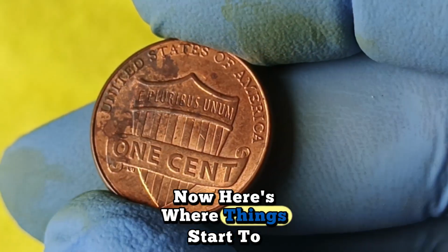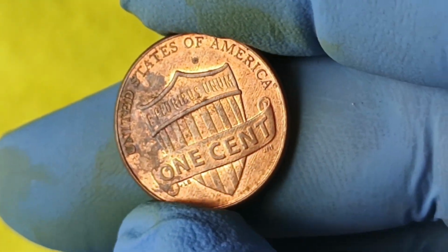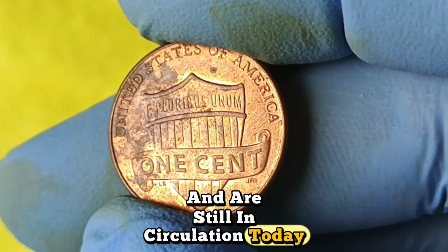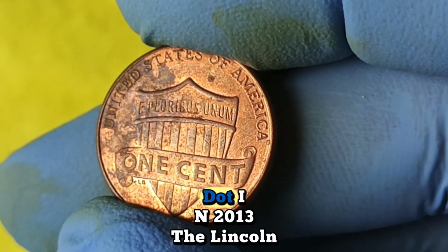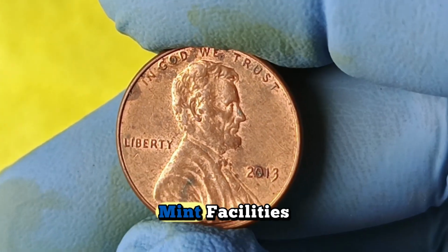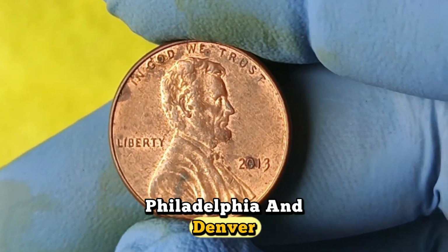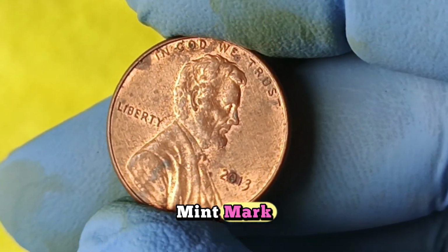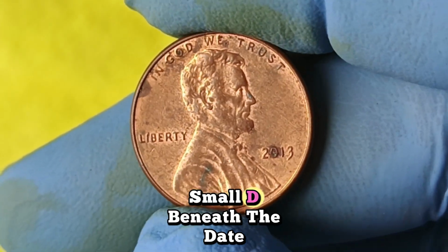Now here's where things start to get interesting. Because while millions of these coins were minted and are still in circulation today, not all of them are created equal. In 2013, the Lincoln cent was struck at two main U.S. mint facilities, Philadelphia and Denver. Coins minted in Philadelphia carry no mint mark, while coins from Denver have a small D beneath the date.